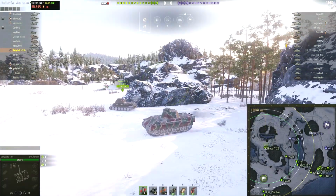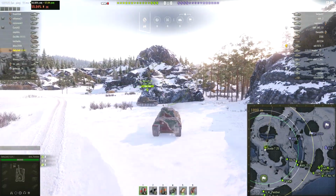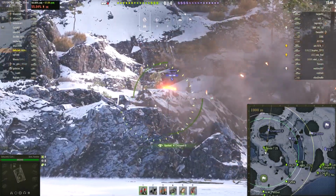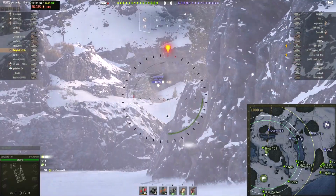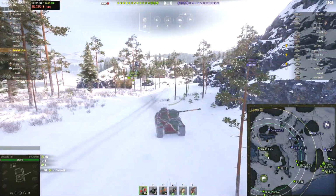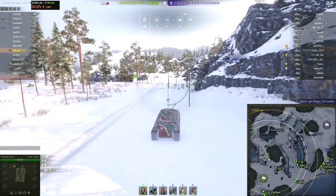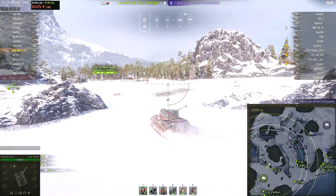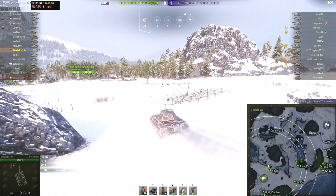There's something around and I'm not sure what, so I'm just going to move out, and our Skoda gets hit, and it's that Cromwell up there that has spotted it. So I hightail it back as fast as I can. Now, the bloom the size of the world, I put a snapshot into that Cromwell.